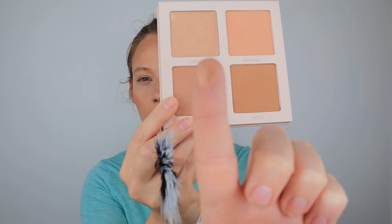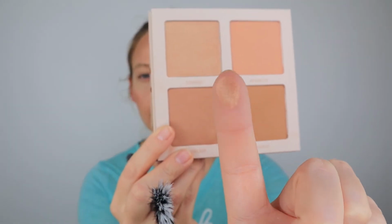Now, just because I have this palette, I'm going to apply the highlighter, and it is Stardust. It's that beautiful, gorgeous color right there. So I'm going to use a fan brush. I'm going to literally just tap it in there and just right on top.